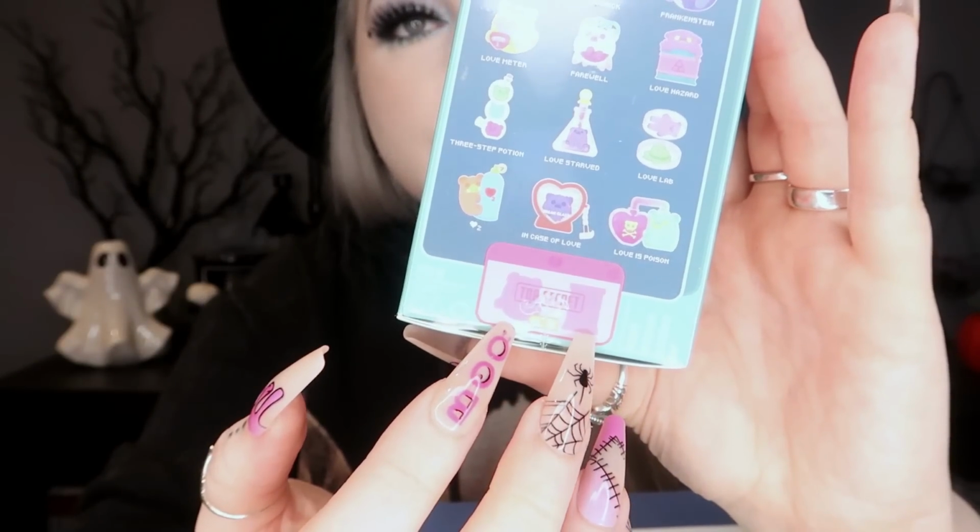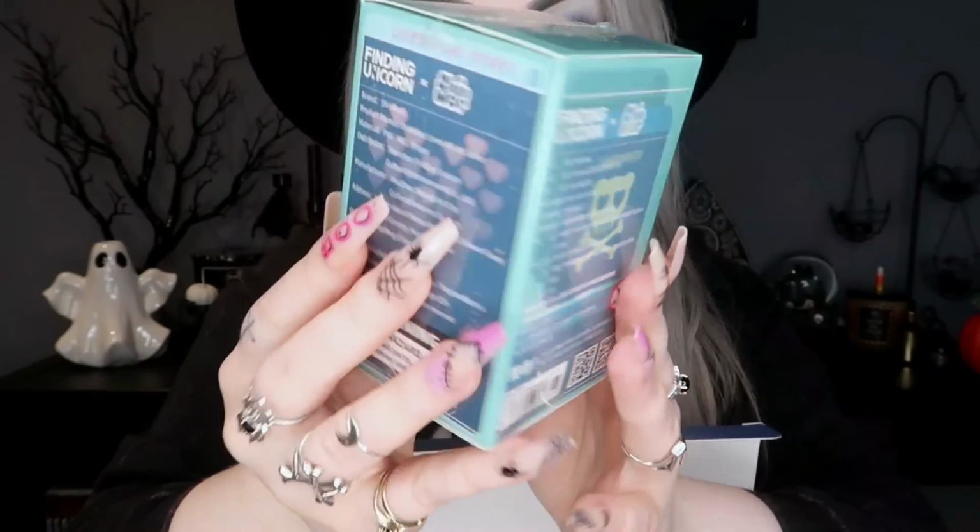However, there are two special mystery ones. If you get one of these rare ones, you won't get one of these ones. Hopefully that makes sense. So we're going to see if I've got a mystery one or if I've got the normal set of 12. I am super excited. So we're just going to open these now.